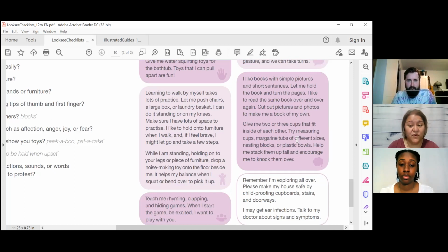Remember, I am exploring all over. Please make my house safe by child-proofing cupboards, stairs, and doorways. I may get ear infections. Talk to my doctor about signs and symptoms.